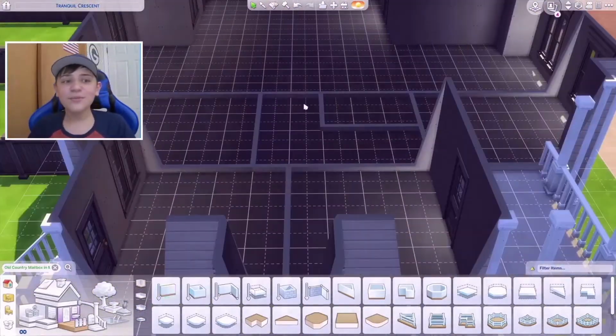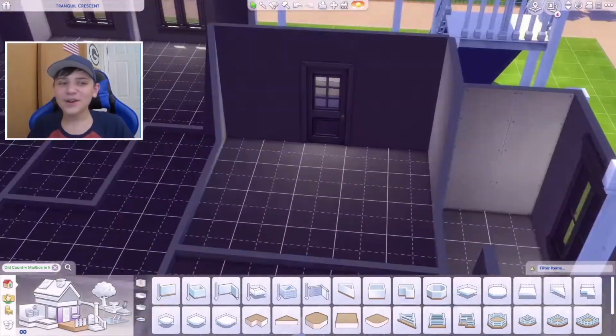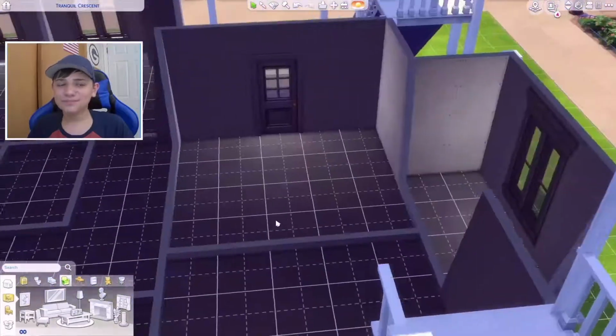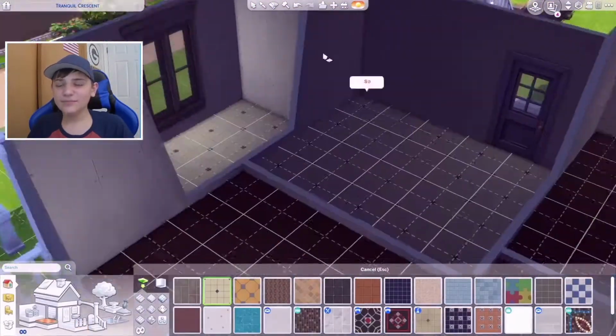So now we're moving into the floor plan. I think it was kind of fun because it's a very closed off floor plan, and they're pretty small rooms, so that was kind of fun.